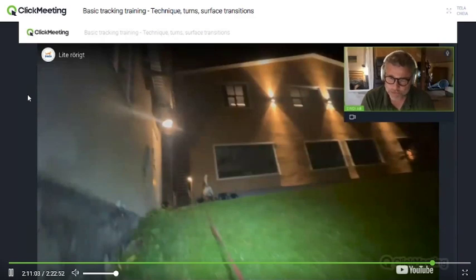Meike writes, are the first tracks up to 50 meters always those of the dog handler? Yes, I prefer getting the basic techniques, the turns and surface transitions working well on the tracks of the dog handler so that we know exactly where the track is.